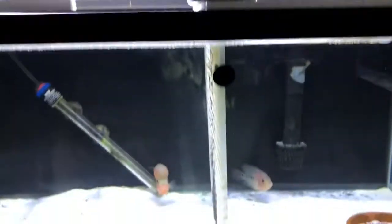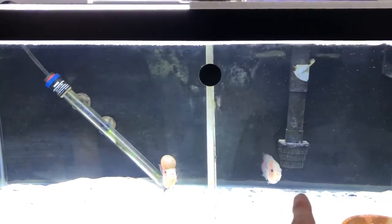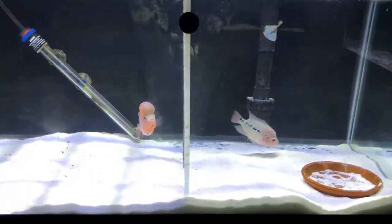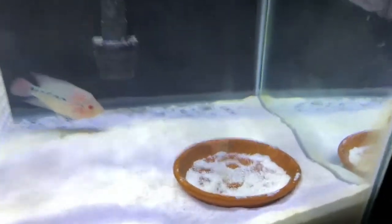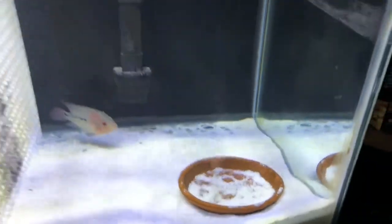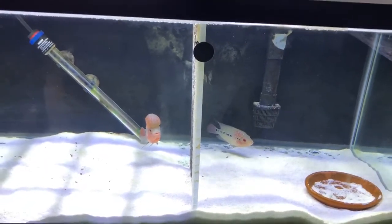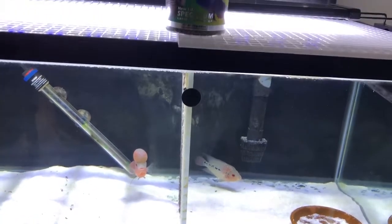All right, flower horn tank. Male on the left, female on the right. I've pulled the divider now probably 3 or 4 times. They do a lot of jaw locking mostly. The female actually laid eggs in this terracotta saucer about a week ago. So I pulled the divider as soon as I saw the eggs in there, hoping the male would fertilize them, but they kind of jaw locked for about 20-25 minutes, and then I re-separated them.